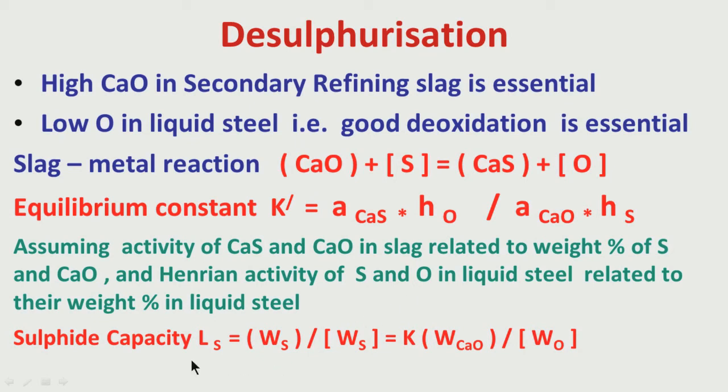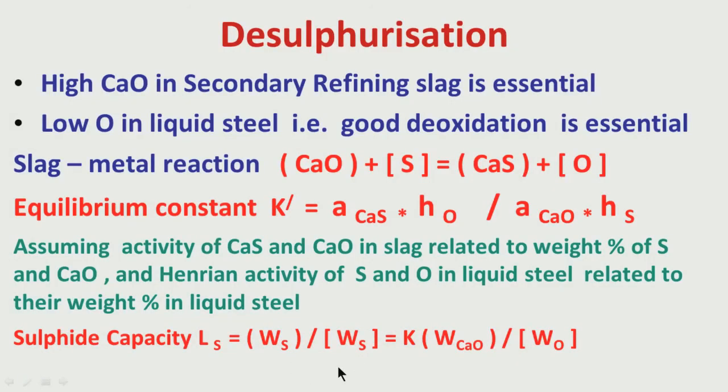So, what is the sulfide capacity? It is a new term. Sulfide capacity is the weight fraction of sulfur in slag, first bracket, divided by the weight fraction of sulfur in liquid steel, third bracket. So, what is happening? The sulfur from liquid steel is going to sulfur in slag as calcium sulfide. That means the weight fraction of sulfur in slag divided by the weight fraction of sulfur in liquid steel. So, this ratio, the more the ratio, the more the desulphurization. Is it clear?